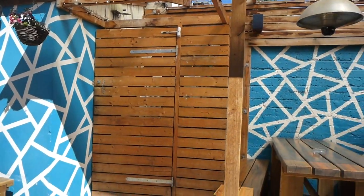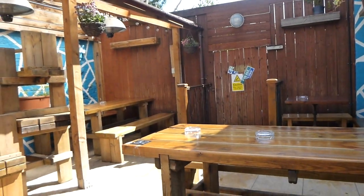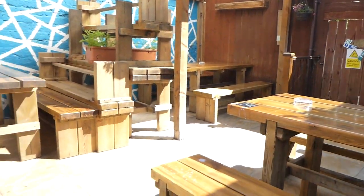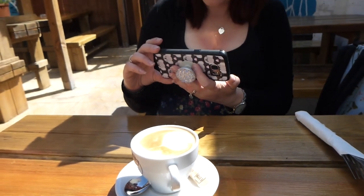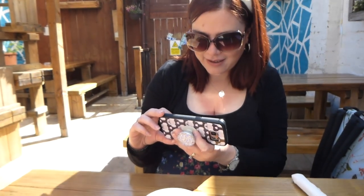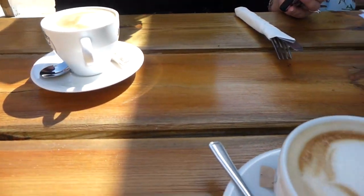It's cute. We've kind of got the whole outdoor area to ourselves at the moment, considering it's just gone 10. This is really nice. Instagramming your coffee. Well, I'm trying to, but I'm getting the shadow of me in the picture. Oh well, damn you sun, curse you.